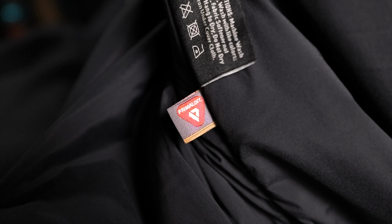All of the materials in this jacket are sustainably sourced, and like I said, the PrimaLoft is 100% recycled, which is really cool too. All of the materials in this jacket are also cruelty-free.